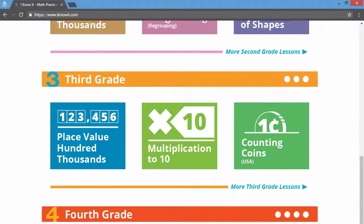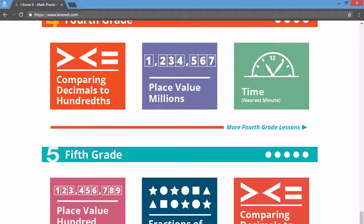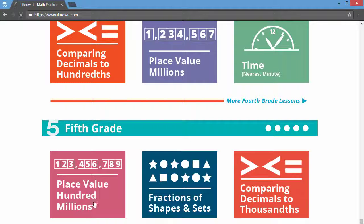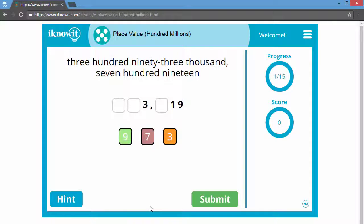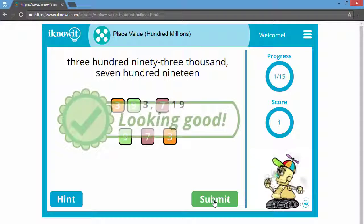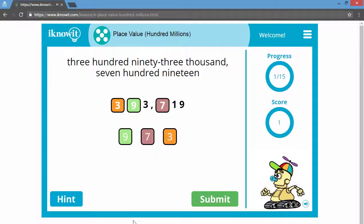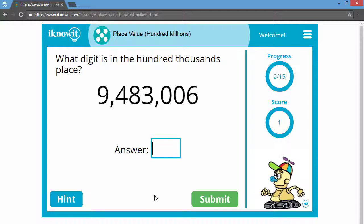The verdict: I know it has the potential to be a super site for elementary teachers and students. The level of rigor that the site provides makes it a perfect tool for the modern standards-driven classroom. In a few years, based on the goals of Tim and his team, I can see this site giving iReady and MobiMax a serious challenge for the hearts and minds of elementary teachers and students everywhere.